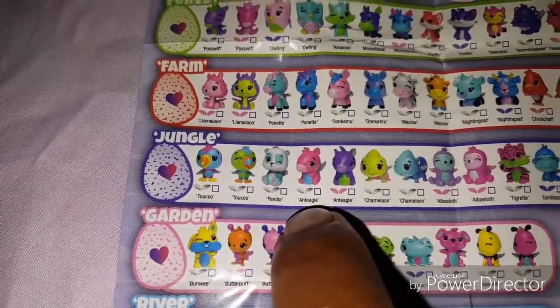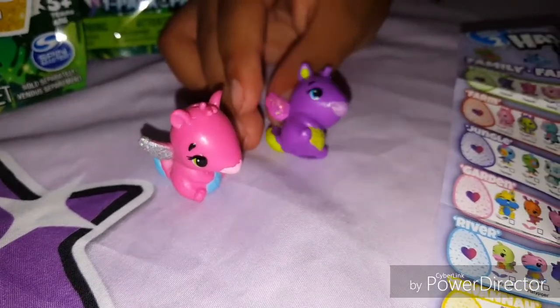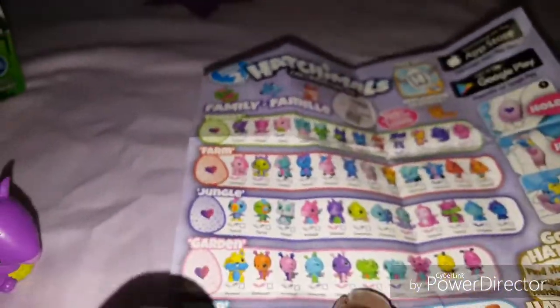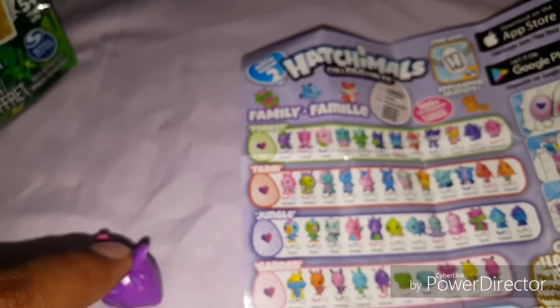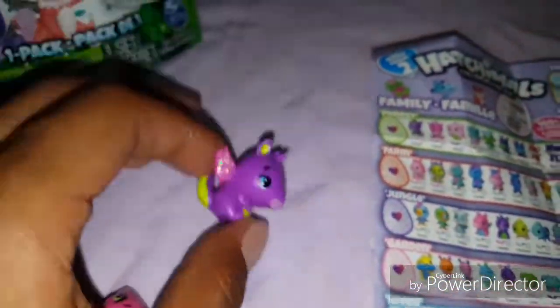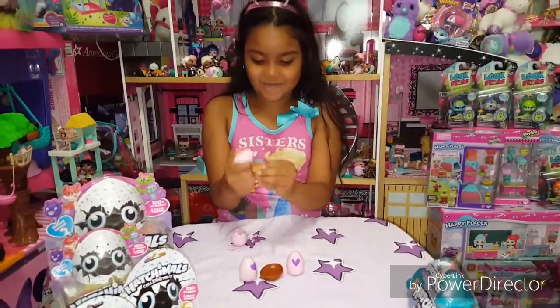Ooh, it's another one. Right here. And we opened up another one. How cute is that? Look at the glitter on those wings. That's adorable. That's also cool. From the jungle. It's right next to the first one. Cool. However, he is a rare. So he's not so easy to come across. Compared to him, he's common. So cool. We haven't opened this one.